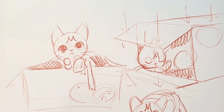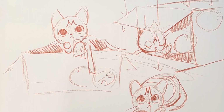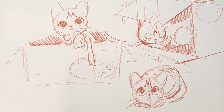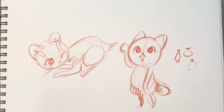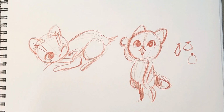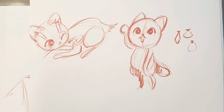And I hate to say it, but I still think the kitten in the box in the rain is the saddest of the lonely kittens. I mean, the little hunched up cat loaf is also pretty sad looking. The cat with a sock just looks like it likes socks. And the cat with the Maneki Neko paw looks like it's just like learned a new.